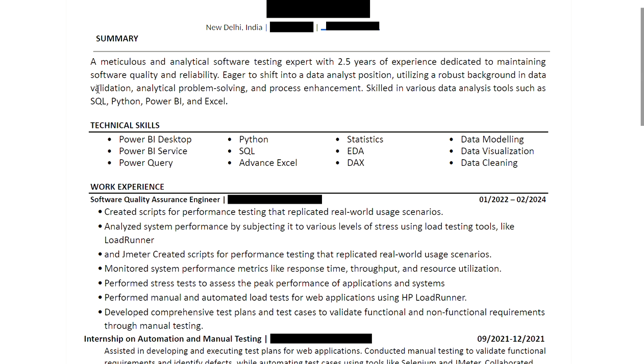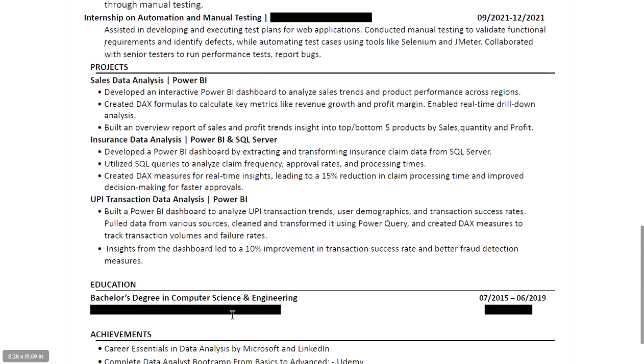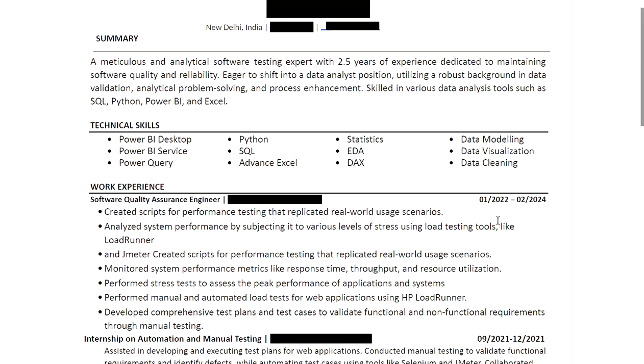So first, let's look at the summary. A meticulous and analytical software testing expert with so and so years of experience dedicated to maintaining quality and reliability, eager to shift to a data analyst position, utilizing a robust background in data validation, and so on. Okay. Yeah, this is a good summary. And next, he has some technical skills, some work experience, some projects, and education and achievement.